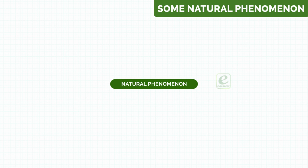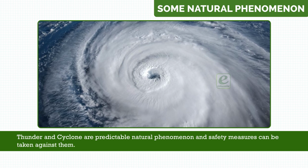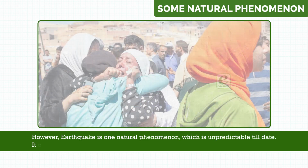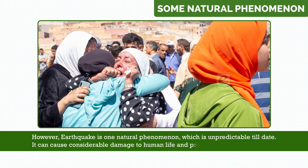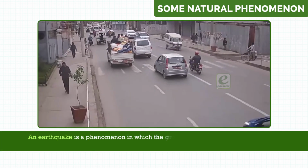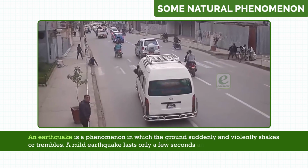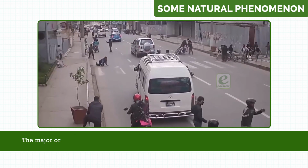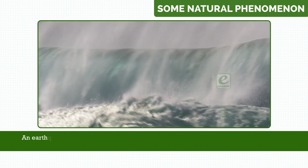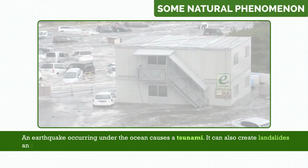Natural phenomenon. Thunder and cyclone are predictable natural phenomena and safety measures can be taken against them. However, earthquake is one natural phenomenon which is unpredictable till date. It can cause considerable damage to human life and property. Earthquake. An earthquake is a phenomenon in which the ground suddenly and violently shakes and trembles. A mild earthquake lasts only a few seconds and is usually unnoticeable. The major or strong ones last a few minutes and leave behind them a trail of destruction. An earthquake occurring under the ocean causes a tsunami. It can also create landslides and floods.